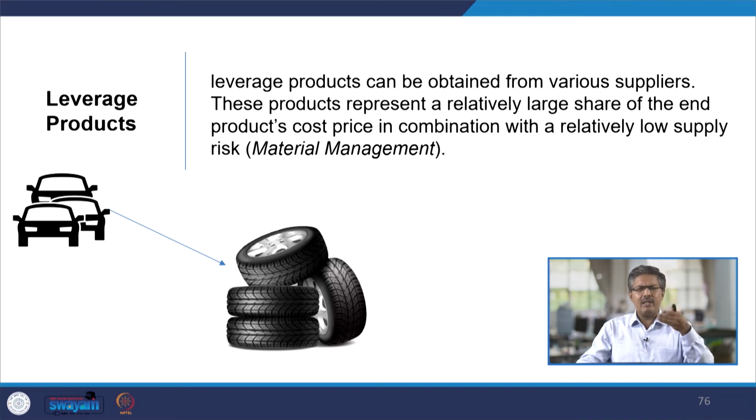Okay. The third kind of products as per Kraljic's model is the leverage products. Now, leverage products, as you have seen in the diagram, have a high impact on the profitability of the company, but the supply risk is not so high, right. So, that means the suppliers are available, maybe the issues relating to supply is not a big problem. So, what do you do in such a condition?